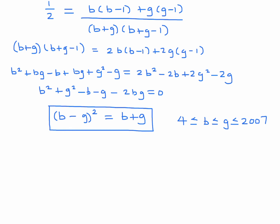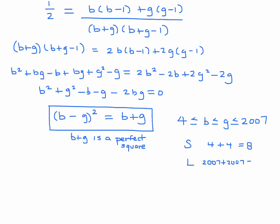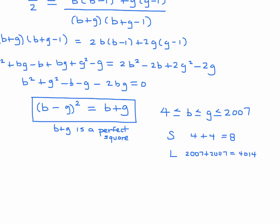So how do we do that? Well, notice one thing, that b plus g is equal to something that is a square. So that means that b plus g is a perfect square. So to figure out what are our possible perfect squares, what I'm going to do is look at this set of parameters. First, let's look at our minimum and then our maximum. The smallest possible values of b and g is when they are both equal to 4, right? And that would mean that the sum is 8. The largest possible values of b and g are when they are both equal to 2007, and that would give you a value of 4014. Okay, so I've got to basically look at all the perfect squares in between those two numbers.